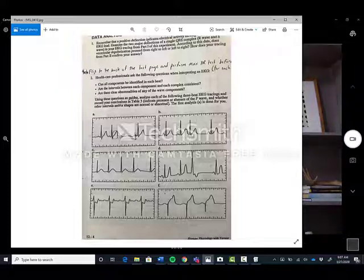The next one, notice that the P wave is completely missing. So I would put that as absent. Same thing with QRS as the other ones. And then the T wave is more normal again. And then this last one, the P is back to being normal. So this would be the same as this one right here.